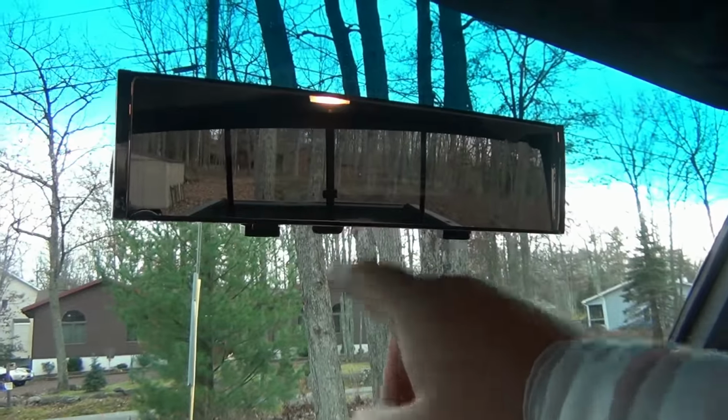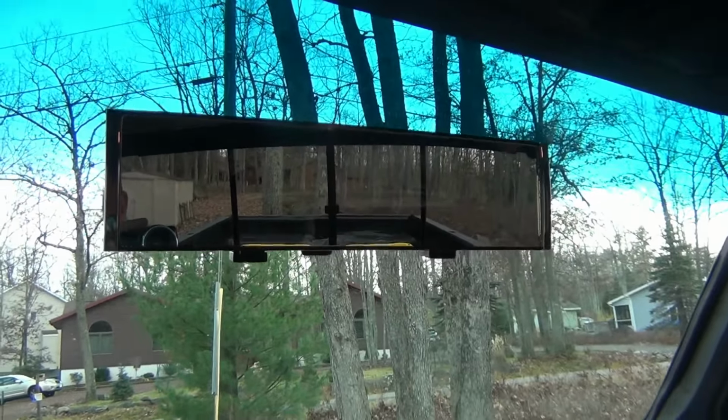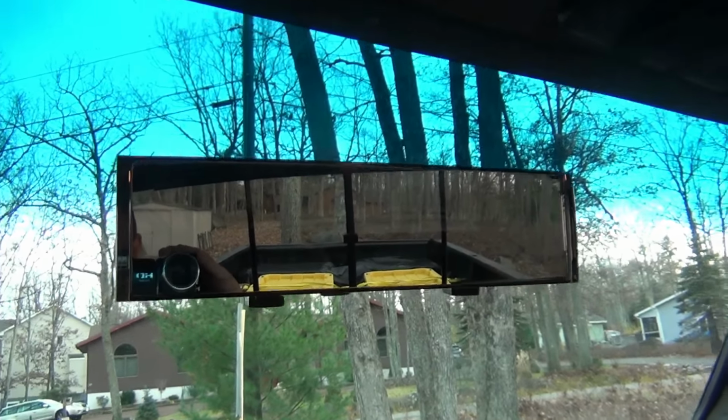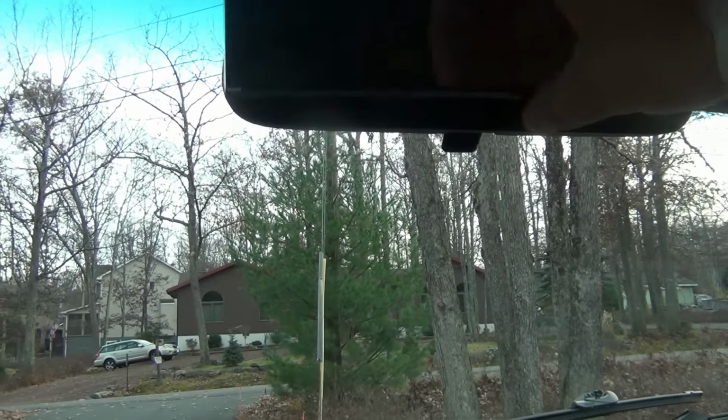I got this from Walmart. It was 10 bucks. This dramatically increased my visibility for the bed and behind the truck. I can recommend these more highly. These things just clip on.